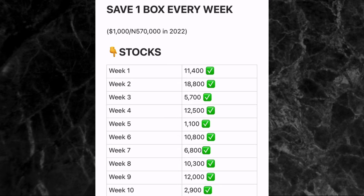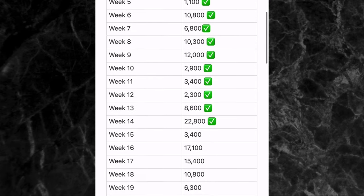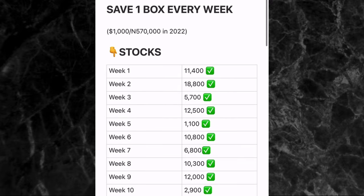If it's 1 million naira you want to save, you can just divide 1 million naira into 52 weeks. We have 52 weeks in a year. And then every week you take a particular amount of money and save. It doesn't have to be the same amount. You can see for week one, I invested 11,400. For week two, 18,800. For week three, 5,700, and so on. So you can also do this for yourself if you are really serious about saving or investing money.